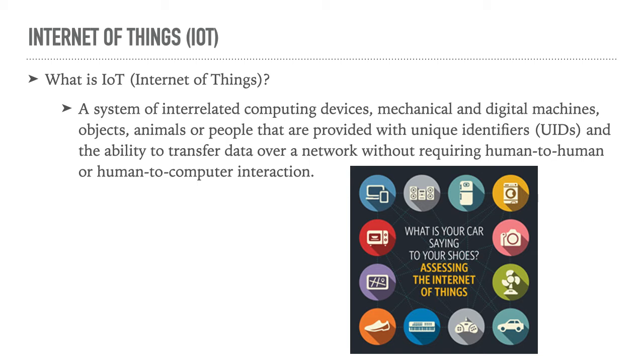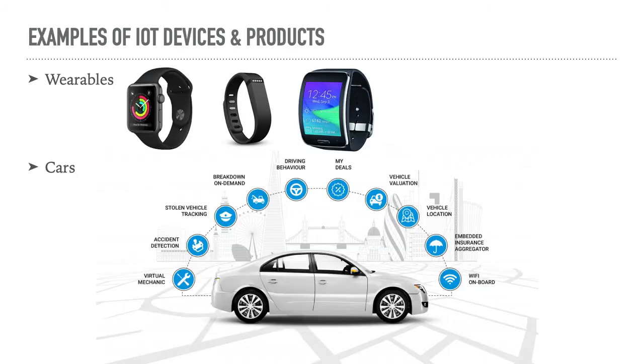So Internet of Things. It's basically a system of interrelated computing devices, mechanical and digital machines, objects, animals, or people that are provided with unique identifiers and the ability to transfer data over a network without requiring human-to-human or human-to-computer interaction. And as you can see in the diagram, I thought this graphic was very relevant because it says, "What is your car saying to your shoes?" Internet of Things is about, and let me provide some examples.